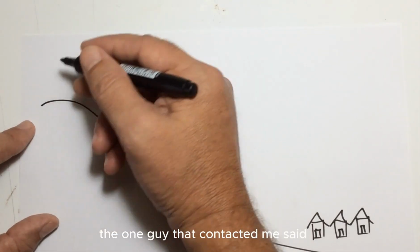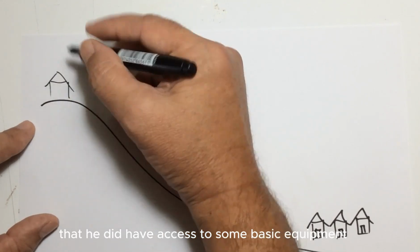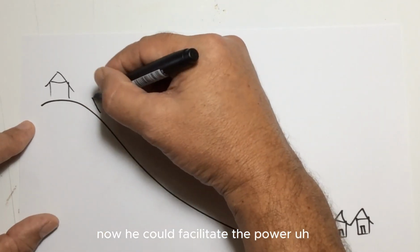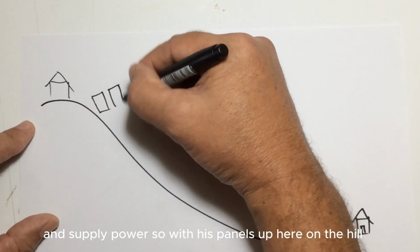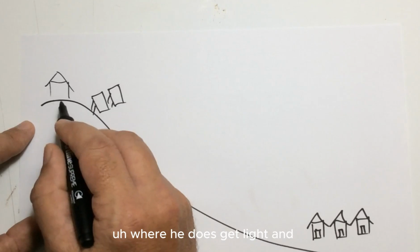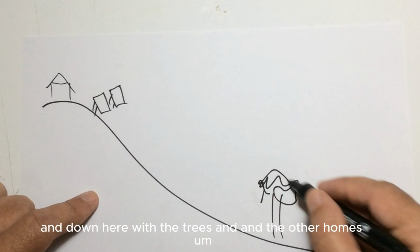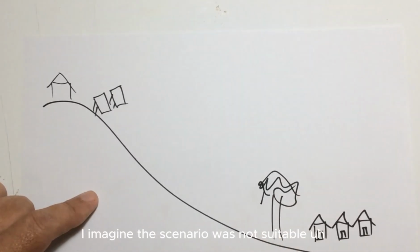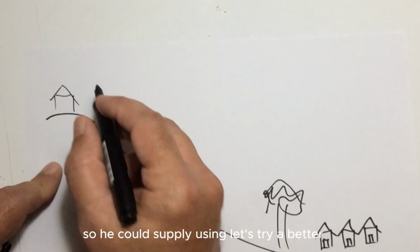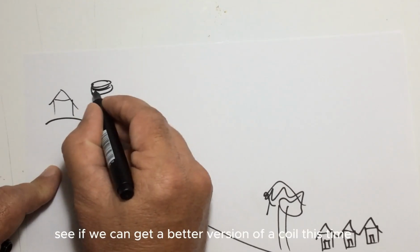The one guy that contacted me said that he did have access to some basic equipment. Now, he could facilitate the power and supply power. So with his panels up here on the hill, where he does get light, and down here with the trees and the other homes, I imagine the scenario was not suitable. So he could supply using, let's try see if we can get a better version of a coil this time.